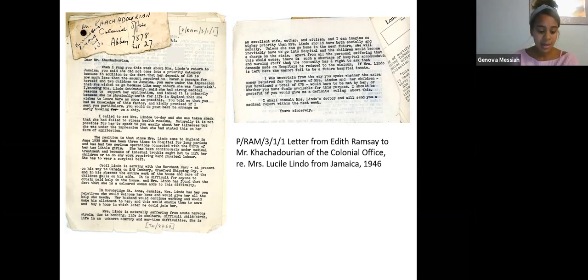As it says in the letter, it is difficult for anyone to obtain paid help in the house, and Mrs. Lindo has found that the fact that she is a coloured woman adds to this difficulty. Mrs. Lindo eventually secured a place on a ship bound for Jamaica in March 1946.